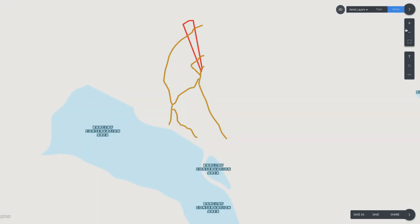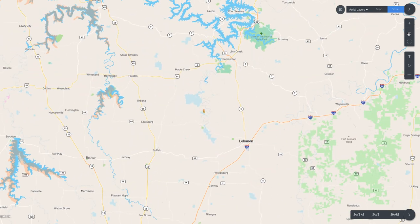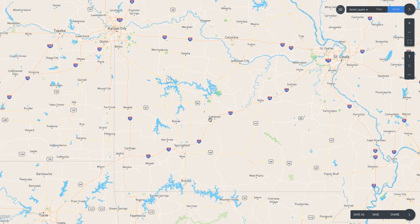Now let's do this. We'll start way out, and then we'll zoom in from there, and we'll end up right at the property, getting a good close look at it. So as we look, what the heck, let's zoom way out. About in the center of the map is the property. South central Missouri, good heart of the Ozarks type property.